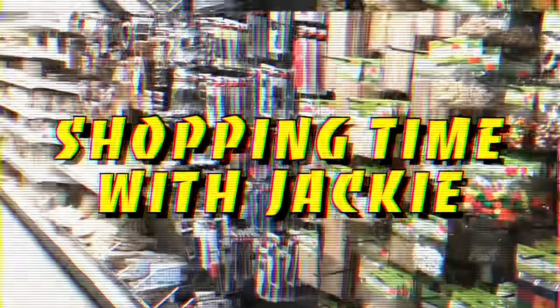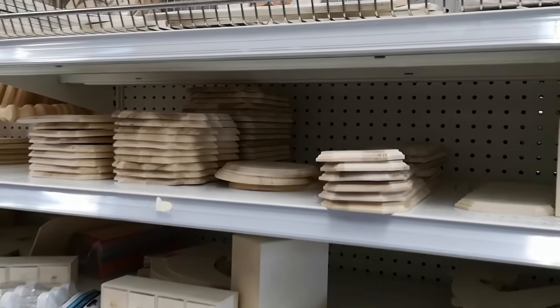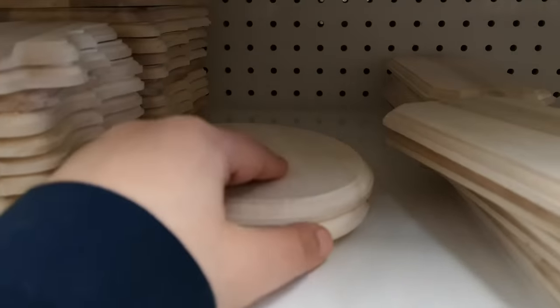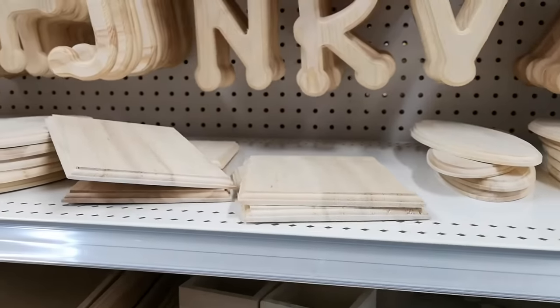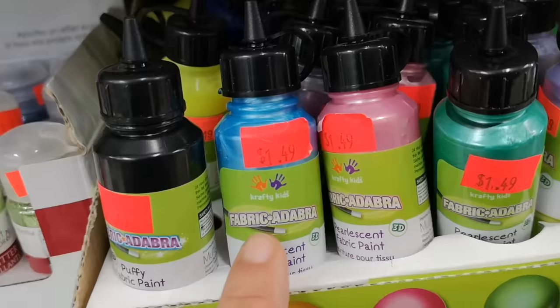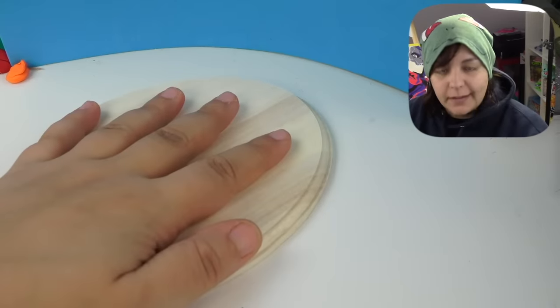Shopping time with Jackie. So I'm at the dollar store, and here are the wooden boards. I think I'm gonna take the smaller ones. It's a little too big. Let's see. I'm in a pickle. I guess I'll take the bigger ones. So I'm gonna grab these three here. Fabricadabra. And here we go.